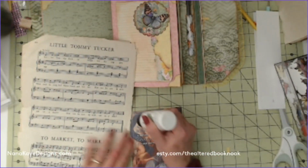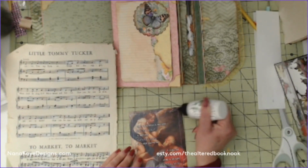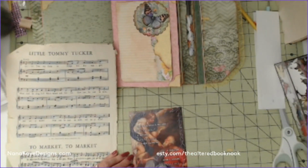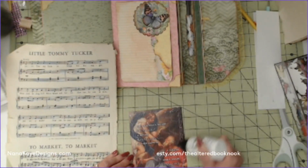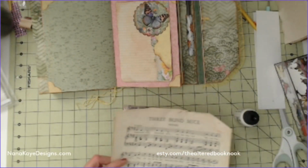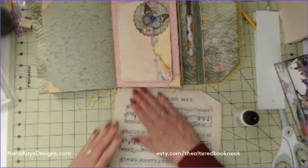I don't usually use my music, but I've got so much. My mother was a music teacher, and I've got all her old music sheets. My Aunt Julia's, I've got hers, and a lot of that music is from 1938 on. So I do have some old pieces here. Sometimes I keep thinking, oh, I'm just going to save that, I don't want to miss it. Why? I'm not going to be on this earth much longer, and my kids could care less about this stuff. So we're going to start using it up.